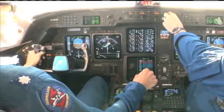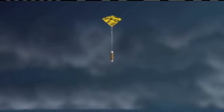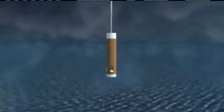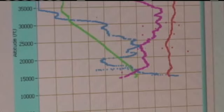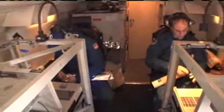The crew of 6 uses this high-tech jet to fly above the storm, firing off dropwindsondes into the swirling clouds below. Those instruments then parachute slowly to the ocean, relaying critical information of the storm's pressure, temperature, humidity, and wind speed back to the plane. It's information satellites can't get and is invaluable to forecasters in determining just how powerful a storm will be and when it will hit.